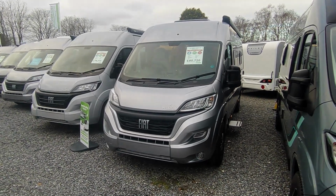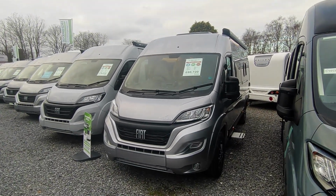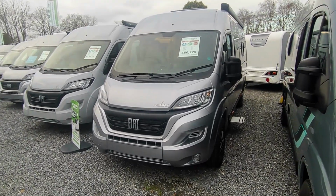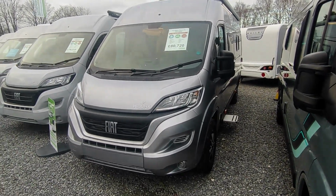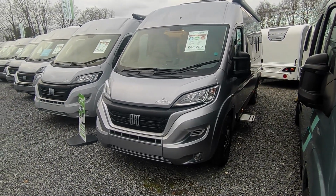Hi, this is Highbridge Motorhomes Devon Branch on a, well, it was a lovely spring-like day. It's not quite such a lovely spring-like day now in March 2024. It's the week before the Cheltenham Festival. We're very excited, but we're not just very excited for the oncoming Cheltenham Festival. We're very excited to do a video on this very exciting 2024 brand new Wildax Solaris XL.